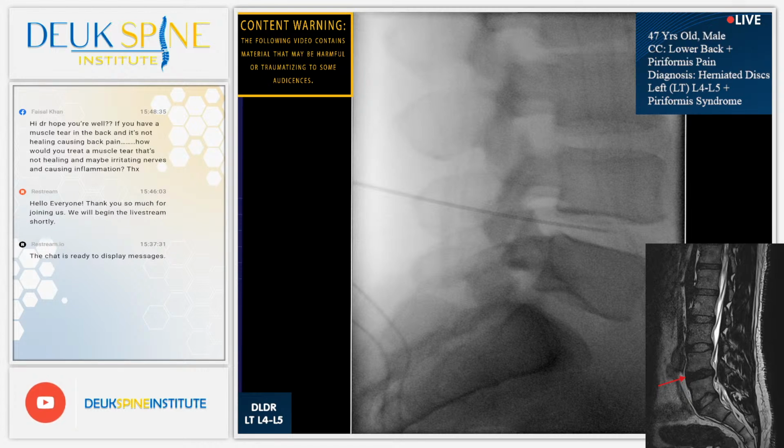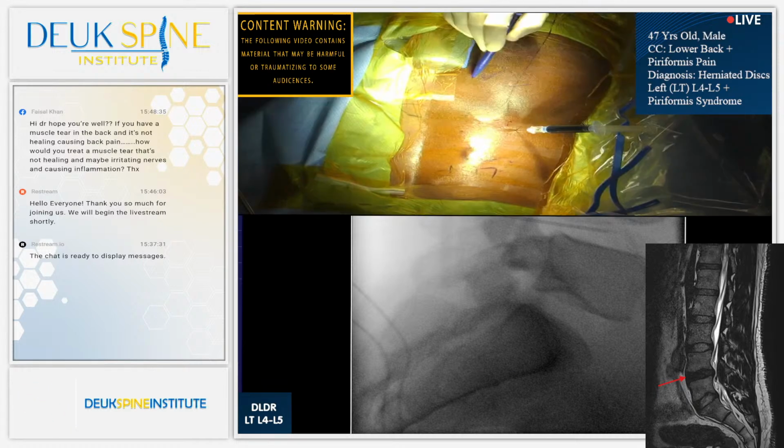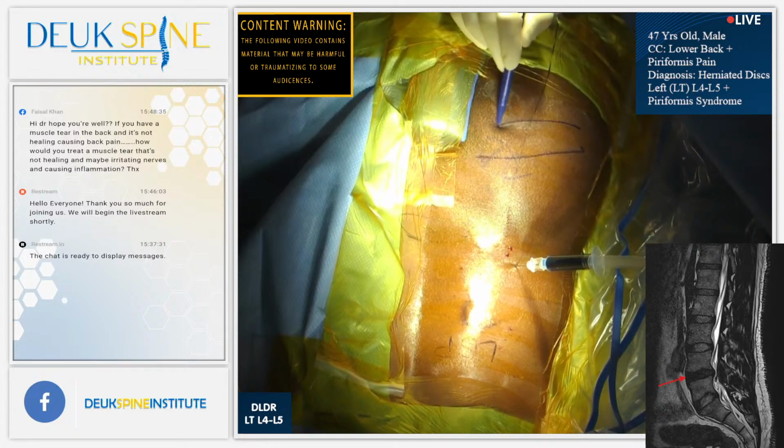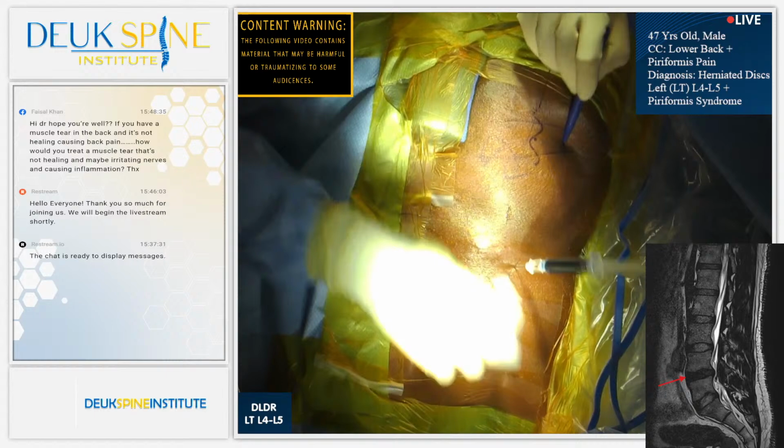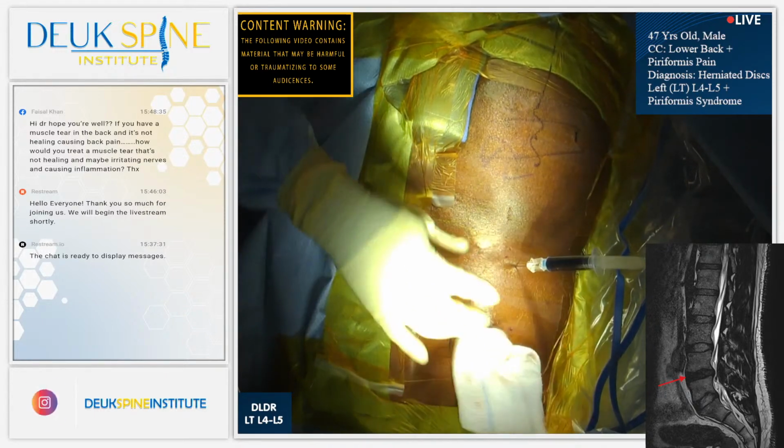All right. So lower back pain is what we're treating, as well as pain from his back going down his leg. Now he's also got a torn muscle here called the piriformis muscle tear. We're going to fix this as well by doing a small incision and releasing the muscle.